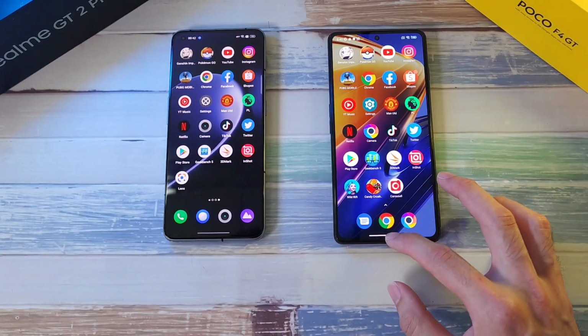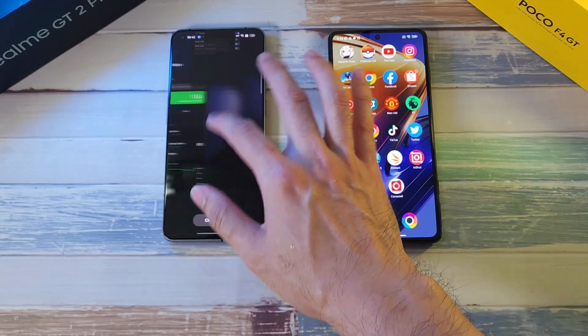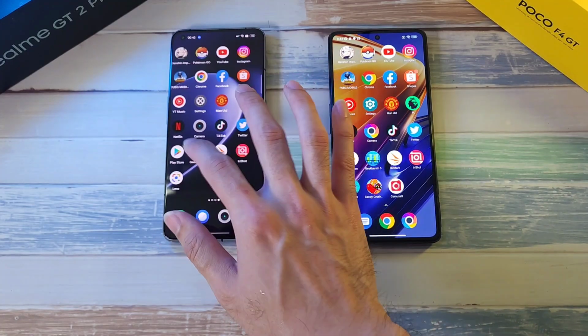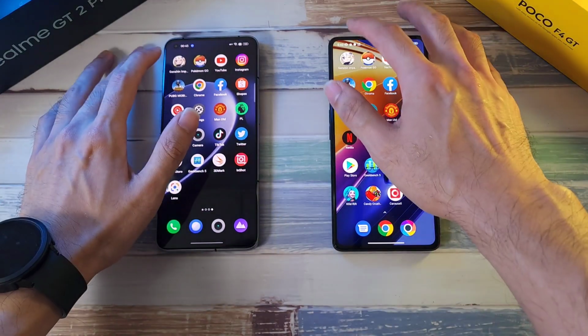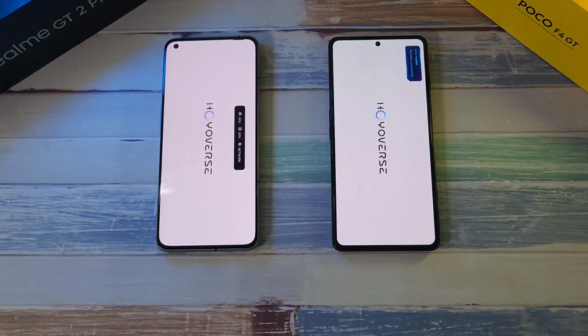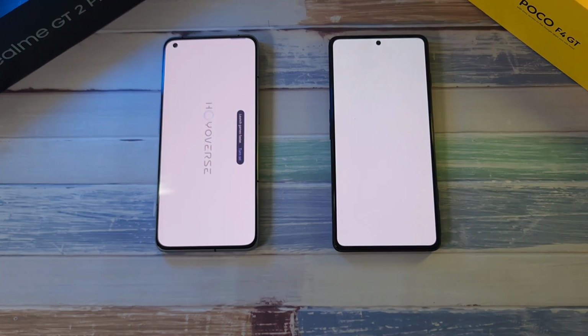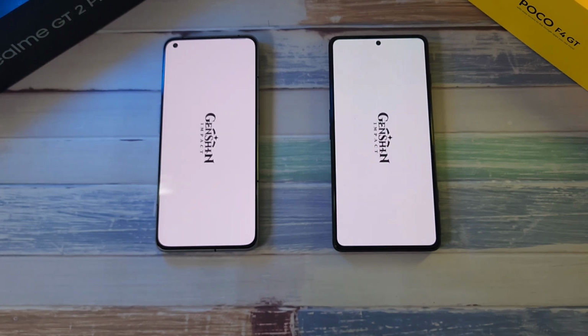These are the apps that we are going to test out. I'm just going to close up the settings right here. So 1, 2, 3, let's go. One thing to note is that both of these two phones are running the Snapdragon 8 Gen 1 processor, and both of them have 12 gigs of RAM inside of them.